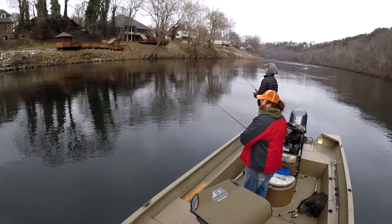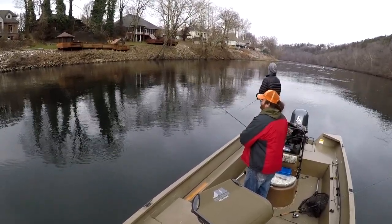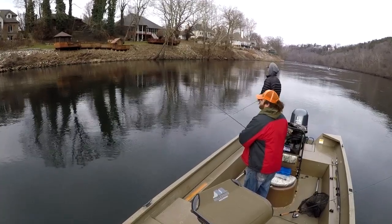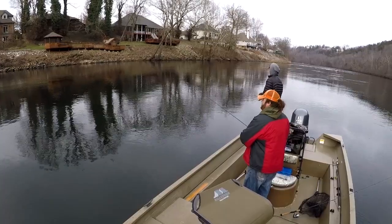If anybody's coming out to fish this weekend, I recommend that trophy run shallow side down to Lookout Point. As the last 3 or 4 days, there's been a big accumulation of fish there.